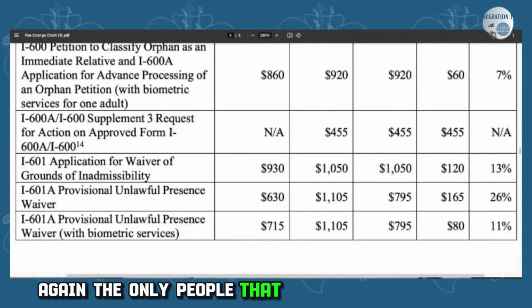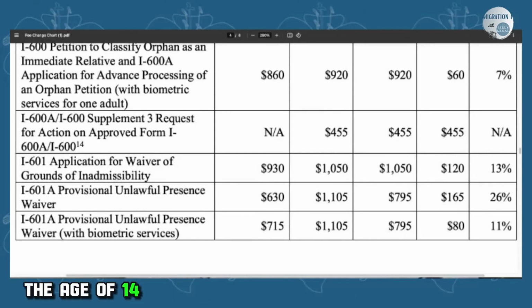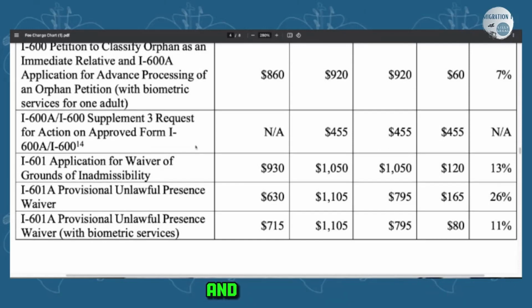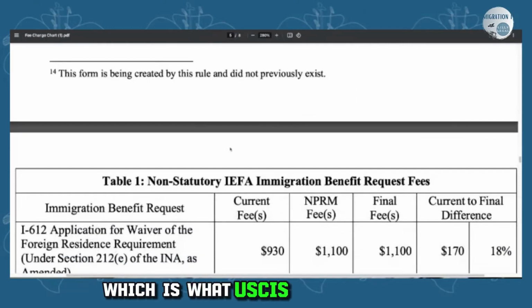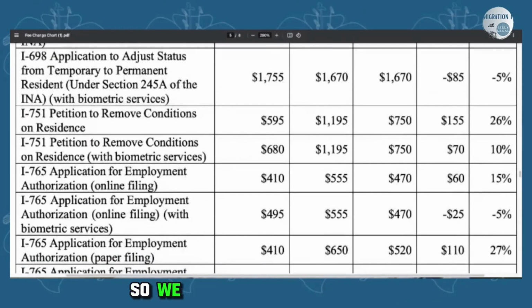Again, the only people that do not need biometrics are children under the age of 14 and adults over the age of 75, I believe. And the I-601A with biometrics is going from $715 to $795. Thankfully, it didn't go up to $1,105, which is what USCIS was asking for. Luckily, that is not what happened here. So we are in good shape there.